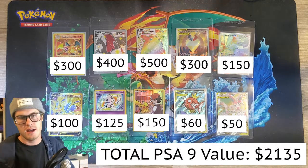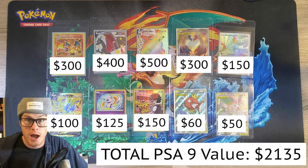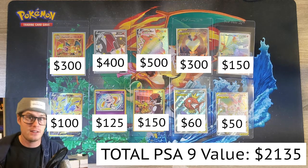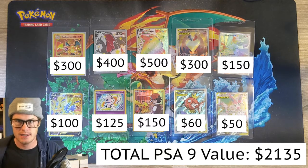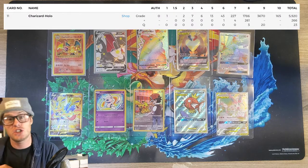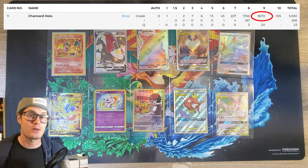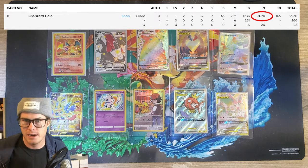So 300 on that Evo Charizard, it comes way down. That must have to do with the population. I'm sure people are pulling these out, knowing they're valuable, getting them graded. They're not hitting 10s. Maybe 1 in every 100 submissions is hitting a 10. But that might mean that there are just a ton of 9s out there. So don't go paying $1,000 for a PSA 9. You can find them for 300. People are buying them for 300.